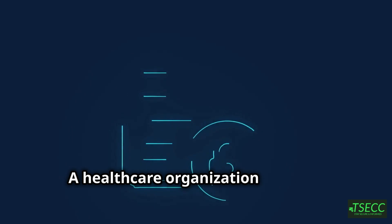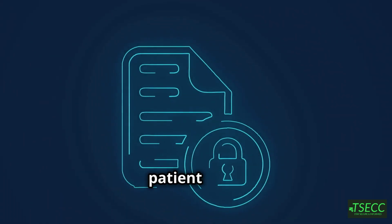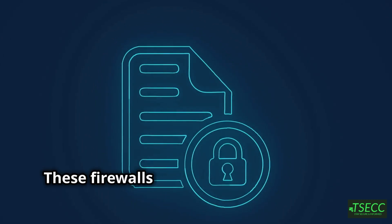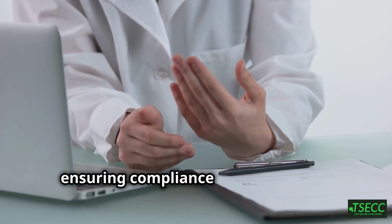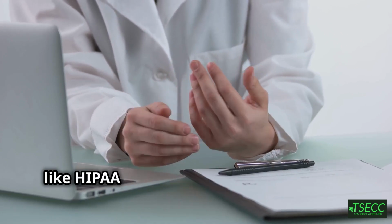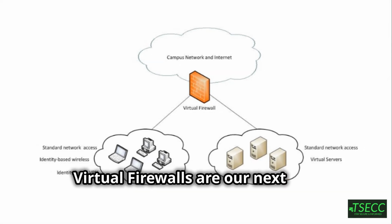A healthcare organization can use a threat-focused NGFW to protect sensitive patient data. These firewalls can detect and respond to threats in real time, ensuring compliance with regulations like HIPAA and preventing data breaches. Virtual firewalls are our next stop.